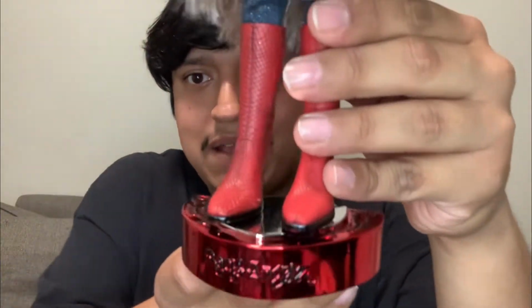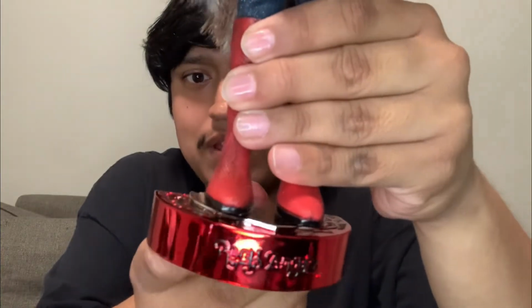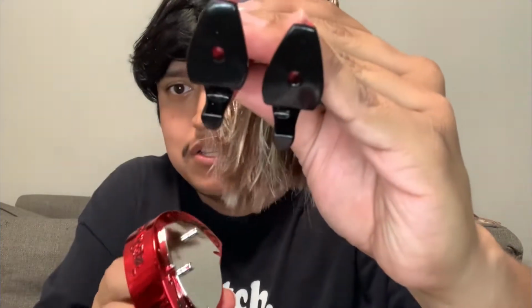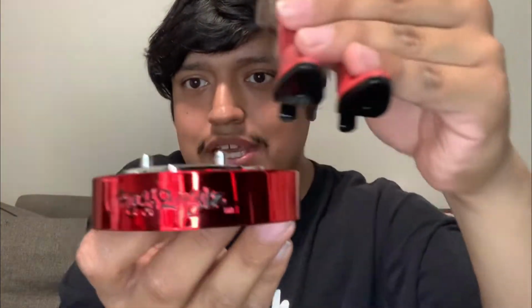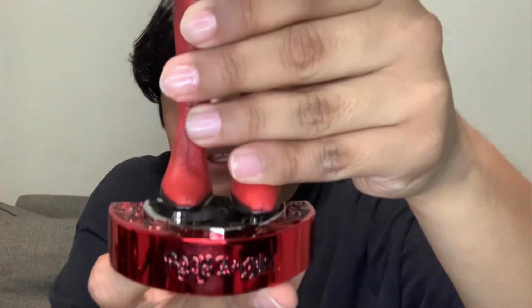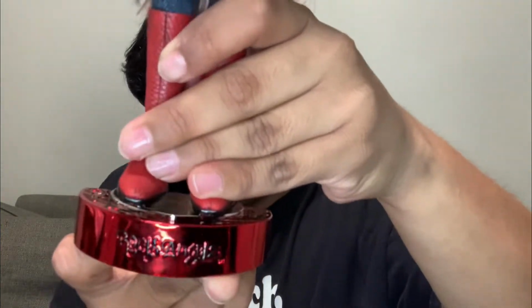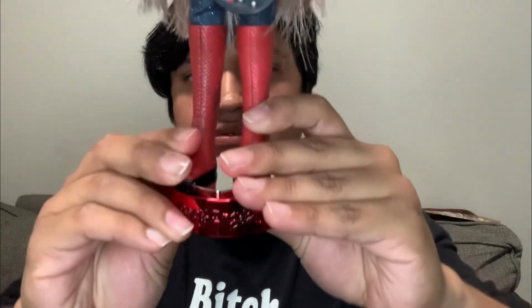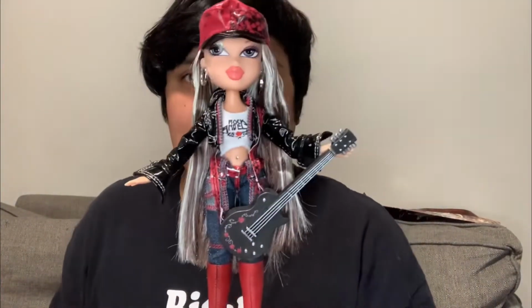Since I've been using her so much, I'm gonna go ahead and start this off with Chloe. She's on her doll stand, which all the girls come with, that goes under the boots they are wearing. Since there are holes here, you can just put them on, push it through, and they stand on it. And they really are sturdy too. I'm moving the table here, and no, they're not falling.